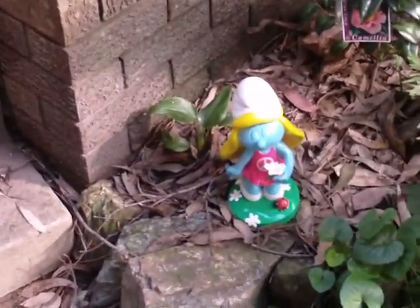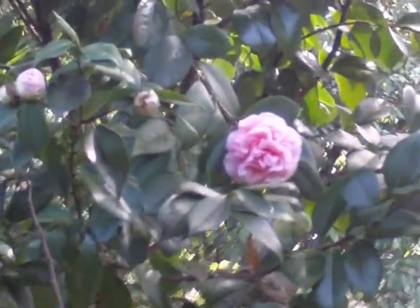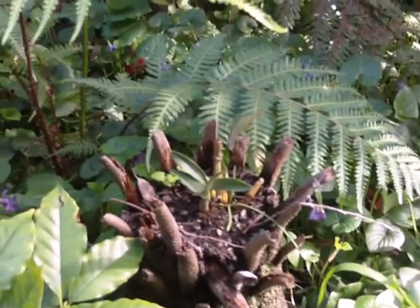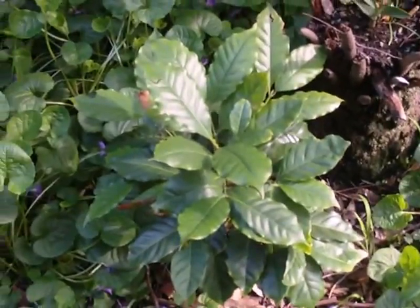Camellia, underway. Smurfette. Clivias all along here, surrounded by violets, more smurfs. More ferns, camellia, that was spectacular. That's a rock orchid, remains to be seen what becomes of it. Coffee, oh yes, coffee plant.